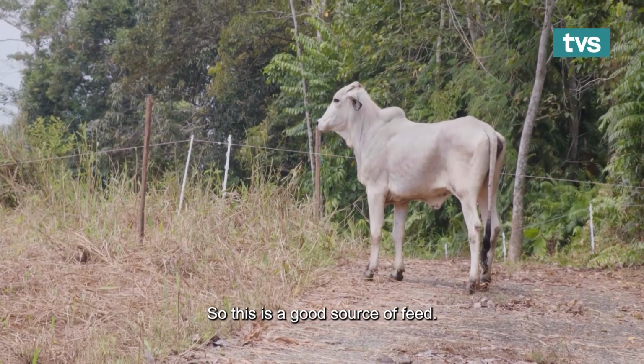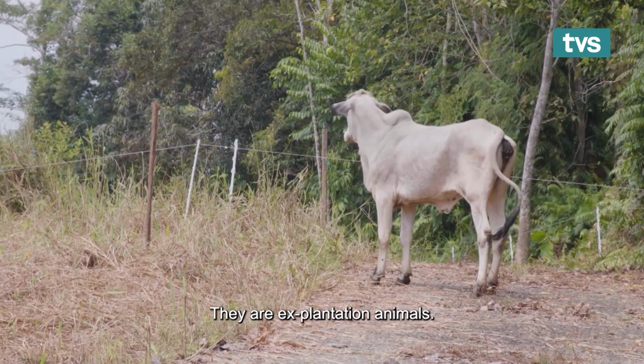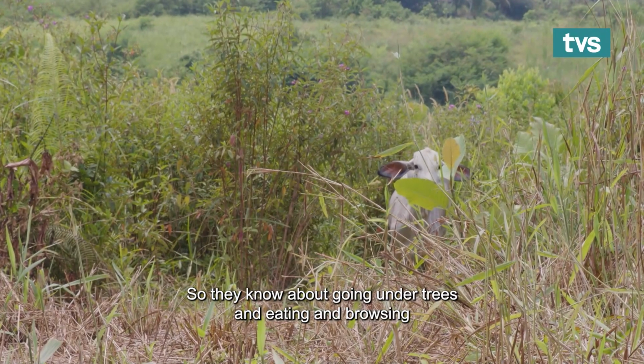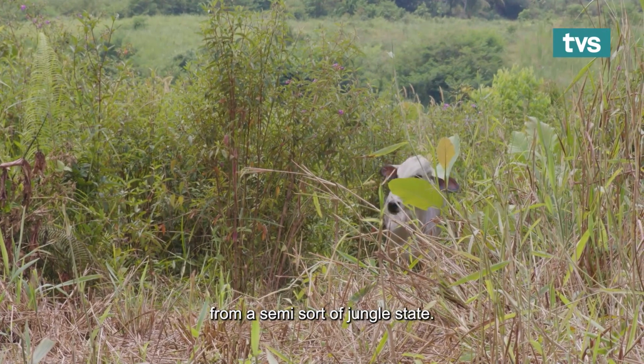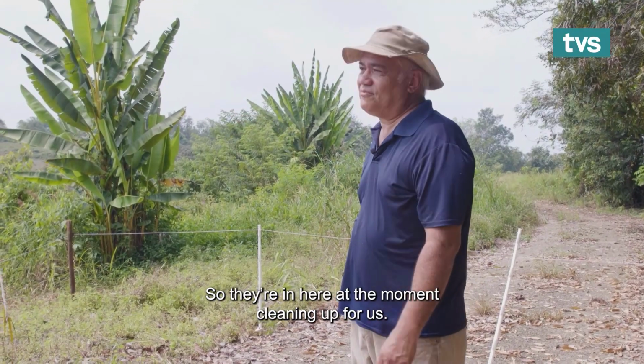So this is a good source of feed. The animals can go in there and browse. They are ex-plantation animals, so they know about going under trees and eating and browsing from a semi sort of jungle state. So they're in here at the moment cleaning up for us.